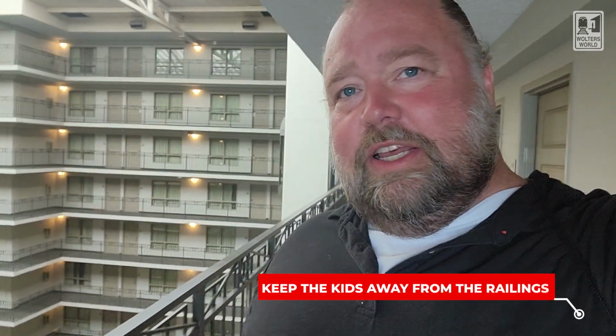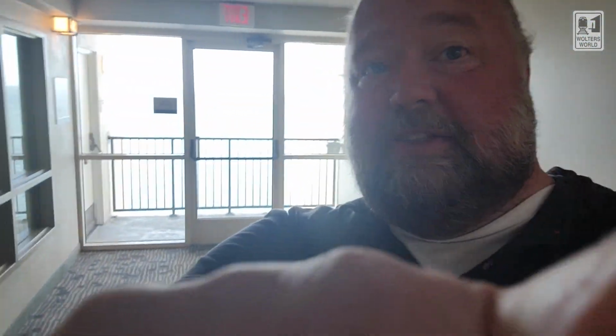Now, one thing families might be worried about is, if you notice, this is the handrail and you're looking over the atrium. All the rooms are like this. You have the hallway with your room right on here. So maybe keep the kids from horseplaying out there because, as you can see, the views out here are quite nice. But yeah, have a heads up with that one.